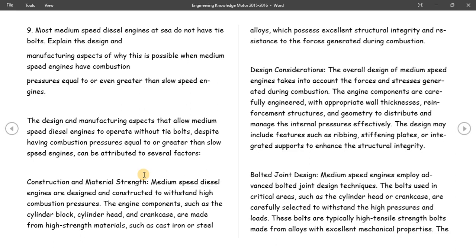The engine components such as the cylinder block, cylinder head, and crankcase are made from high strength material such as cast iron or steel. So the construction and material strength is what makes it not need the tie bolts. Next is design consideration. The overall design of a medium speed engine takes into account the forces and stresses generated during combustion. The engine components are carefully engineered with appropriate wall thickness, reinforcement structures, and geometry to distribute and manage the internal pressure effectively. The design may include features such as ribbing, stiffening plates, or integrated support to enhance the structural integrity. Thirdly, the bolted joint design.